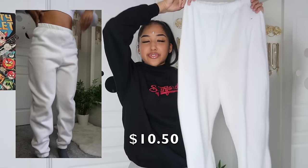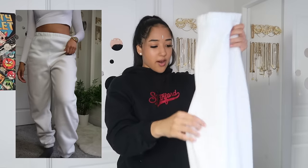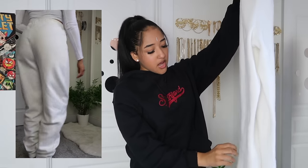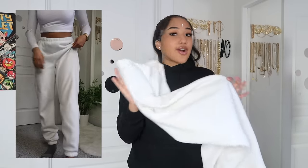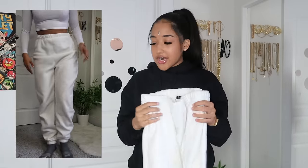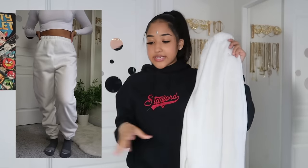And these are a little dirty because I wore these to work, which is one thing that I don't like about white sweatpants. So you might have to keep that in mind. They get dirty really quick, especially because these are fleece. So you have to really take care of them and wash them properly to make sure they stay clean. But honestly, these are the most comfortable pair of sweatpants, y'all. They are so freaking soft. These are perfect for cozy season, cozy fits, y'all already know. So definitely check out Boohoo for the soft ones. Of course, everything will be linked down below.